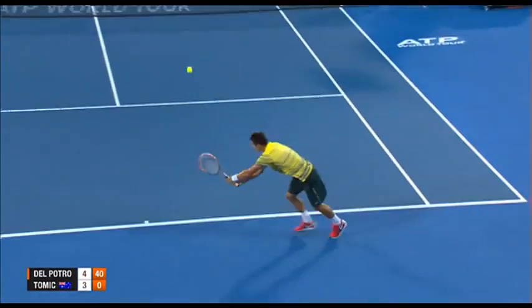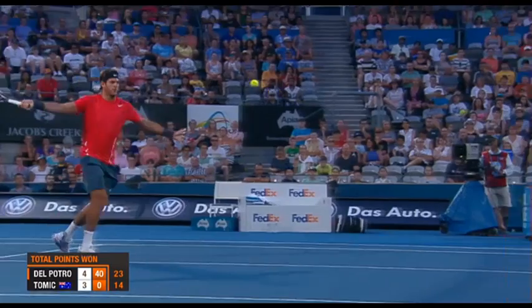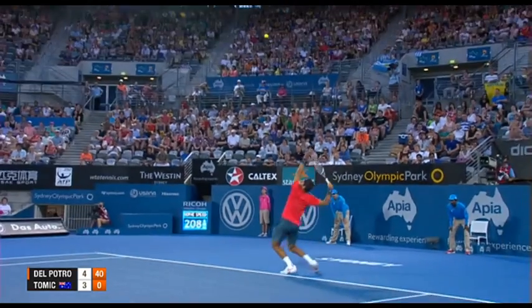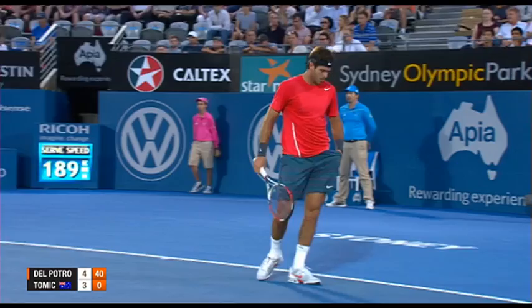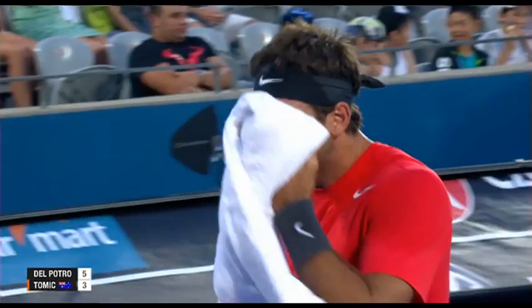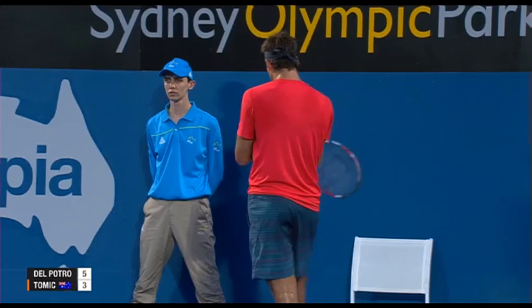It's a big ball toss, isn't it? Goes up very high. 11 consecutive points to Del Potro for 5-3. Del Potro leads 5 games to 3.